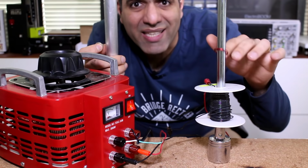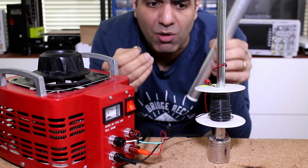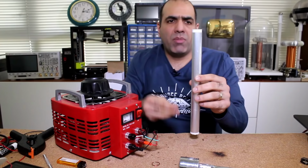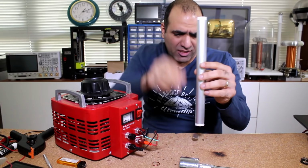They should create opposing fields that push the magnet back and slow it down. Of course, we are talking about non-ferromagnetic metals that the magnet doesn't stick to already. But then, why the hell is the magnet not slowing down? I think I know why.